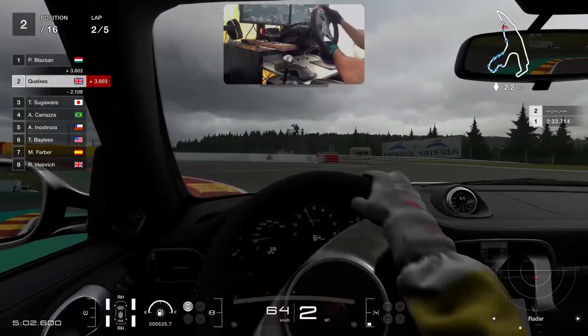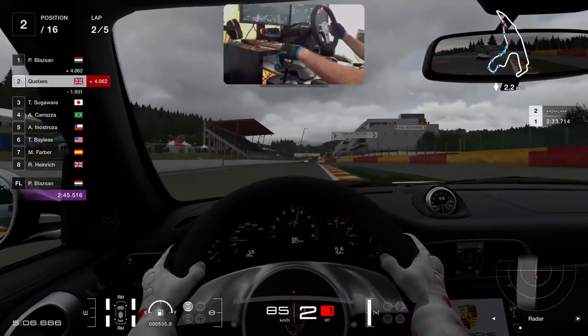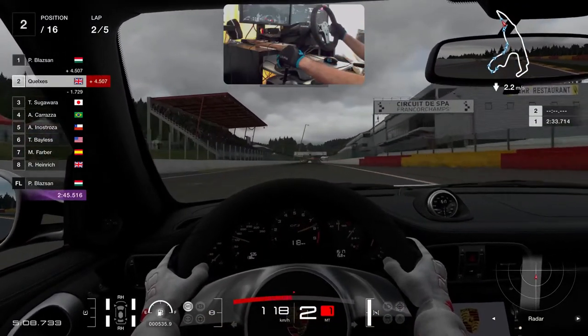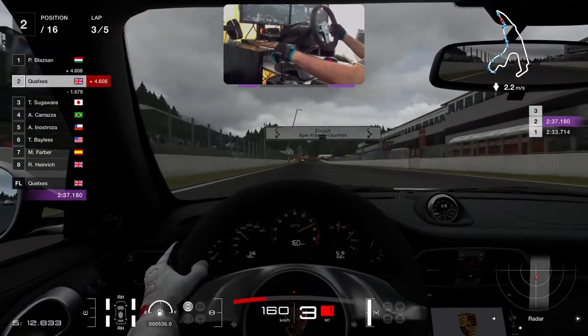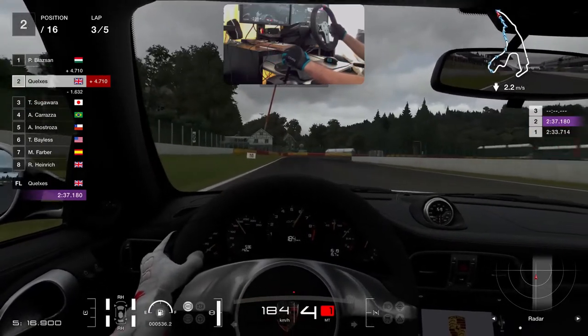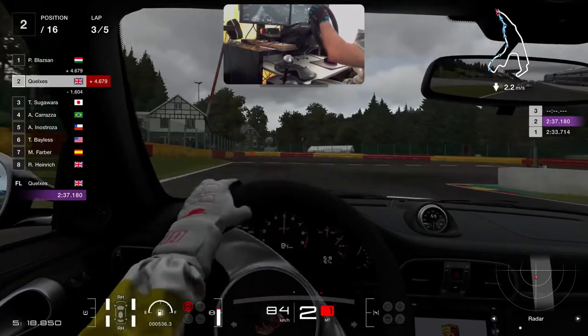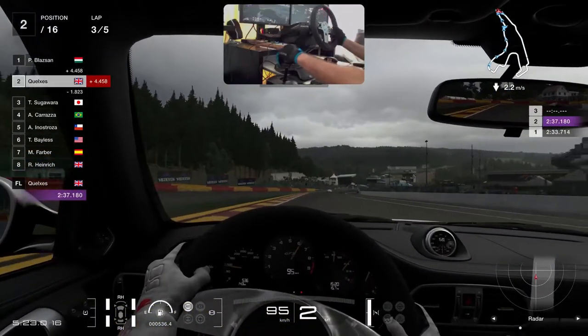Bit too late on brakes. Didn't have time to reduce to first gear, so I had to negotiate that whole chicane in second. And a horrible time in comparison to the first one. I was stuck there behind some of these, well, now back markers.